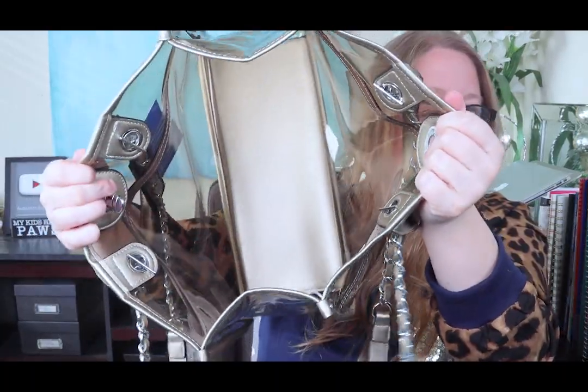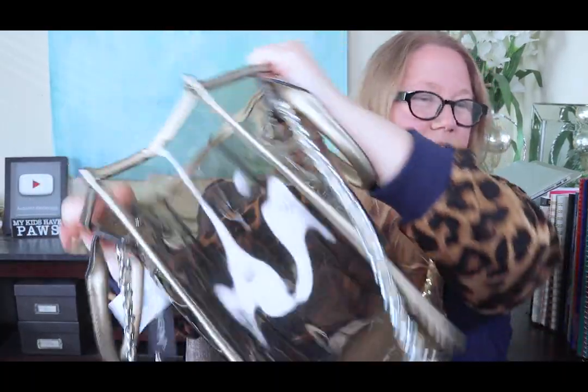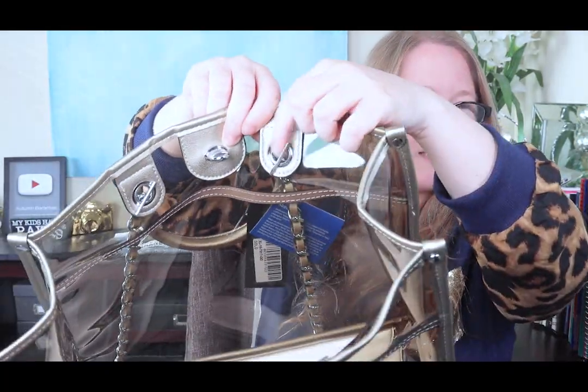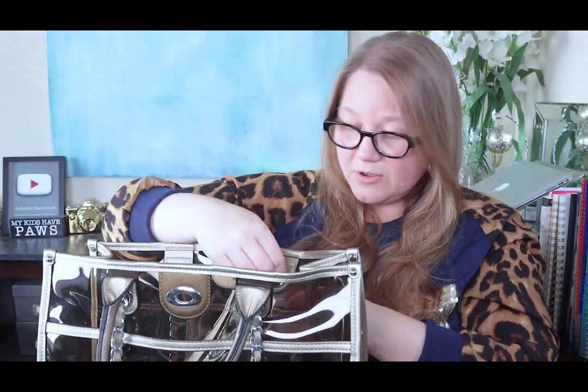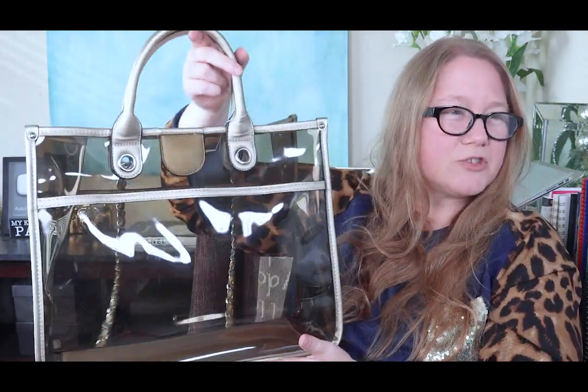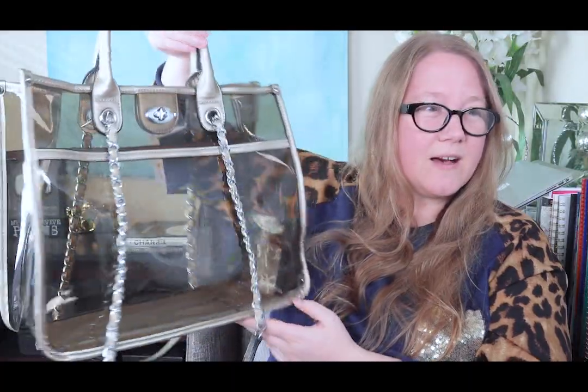Inside the bag, you have that faux leather base in the gold, and that's on the inside and the outside of the base. And just so you see, it has these little toggles here. I wonder if you could take those off. Let's see. Yeah, you could. You could remove the chain straps completely if you wanted. I'll take one off so you can see what it looks like. So there it is with no chain straps. There's no branding of any kind on this bag. There's no name printed on it. I do have the paper tag still on that I'll cut off. But now let me put some things in it and show you how it looks.